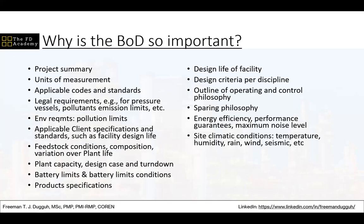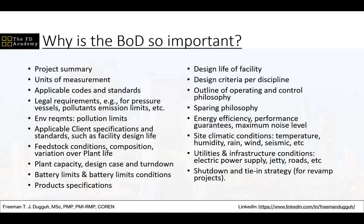You know, all of these kinds of information, the site conditions where the plant is going to be and so on, the utilities, the infrastructure, shutdown philosophy, the tie-in strategy, if you're going to have maybe pipelines connecting to an existing pipeline and so on. All of that is included in the basis of design, which is a major deliverable at the end of the concept selection phase.